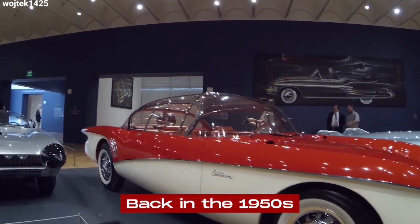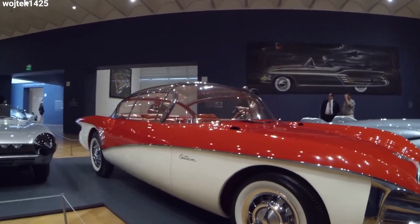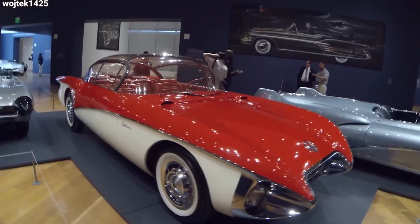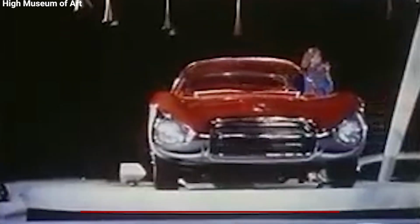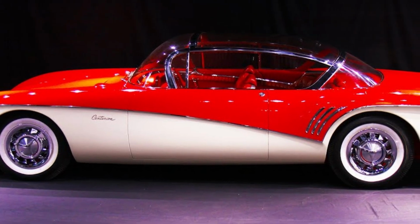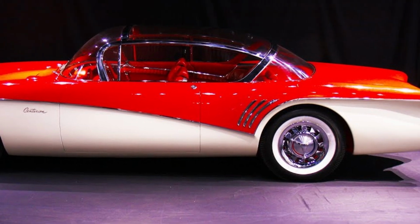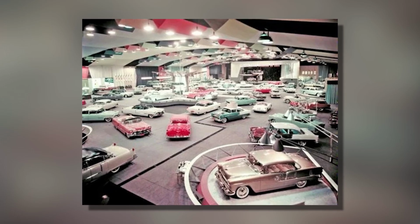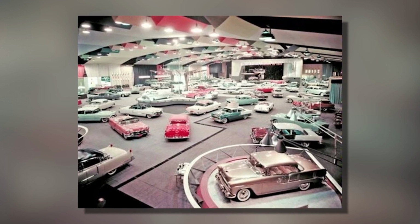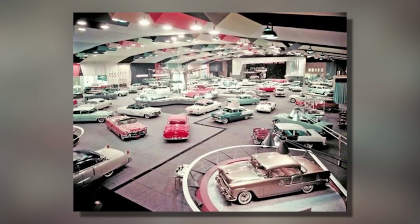Back in the 1950s, the future seemed limitless, and innovation was the driving force behind the automotive industry. General Motors' Motorama, where the Centurion made its debut, was not just an auto show, but a celebration of technological optimism. The event showcased the wildest dreams of automotive engineers and designers, pushing the boundaries of what cars could be.